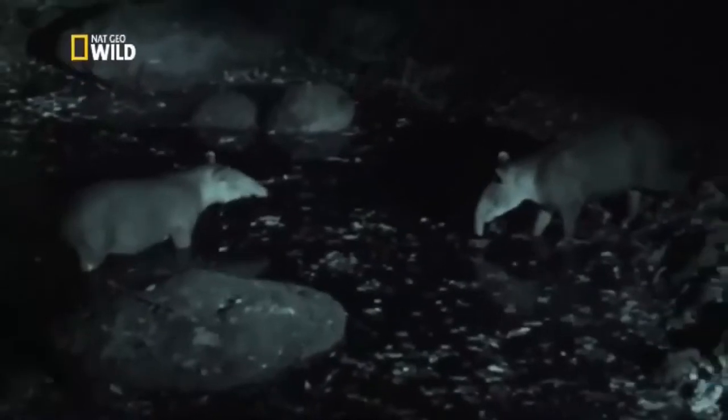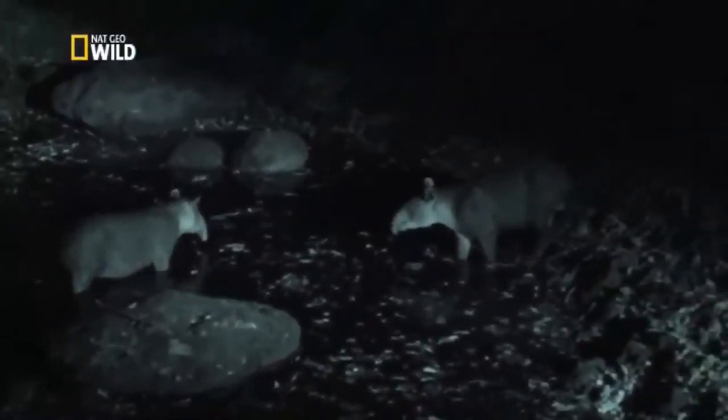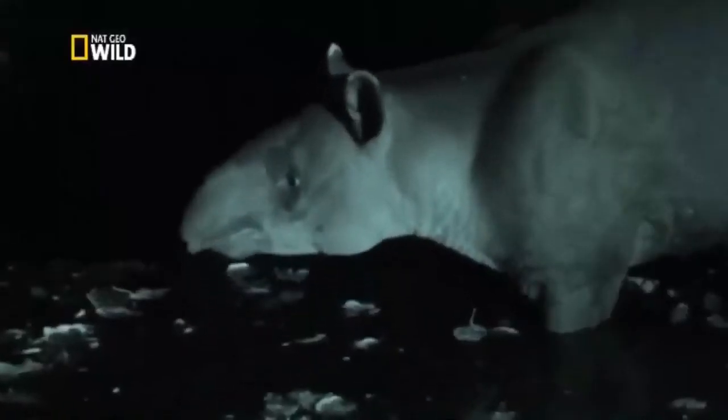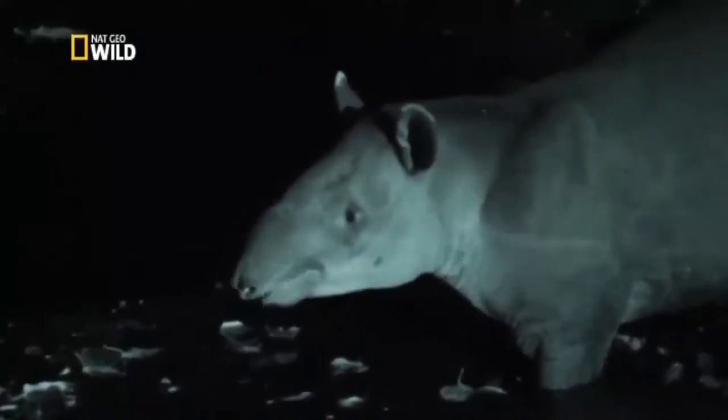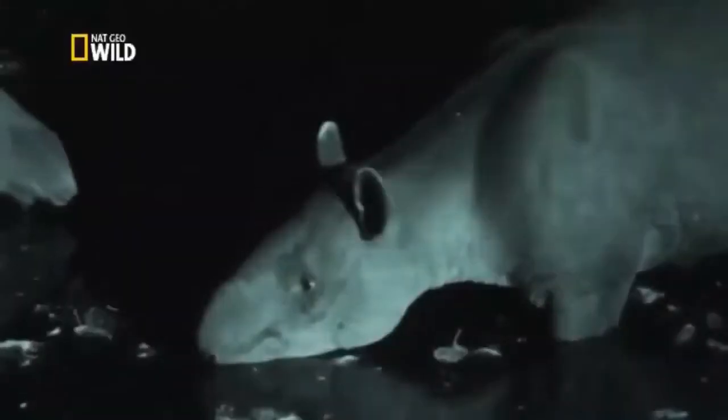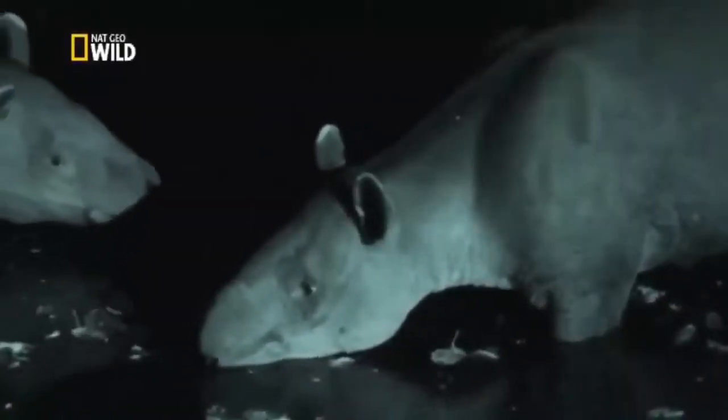Their gentleness hides a different nature. Hunters say that a threatened tapir is very dangerous to humans and cats alike. Even a big cat might think twice before ambushing this peaceful scene. First time I've seen something like this. It's really good.